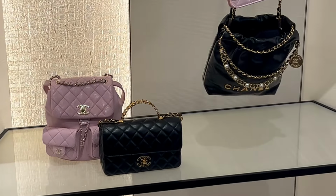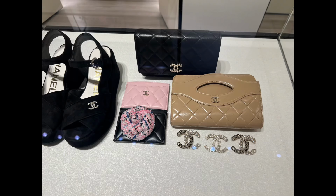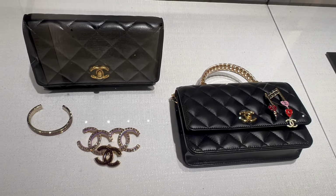There are so many beautiful mini bags here. This is a very beautiful beige bag. There are so many wallet on chain selections.